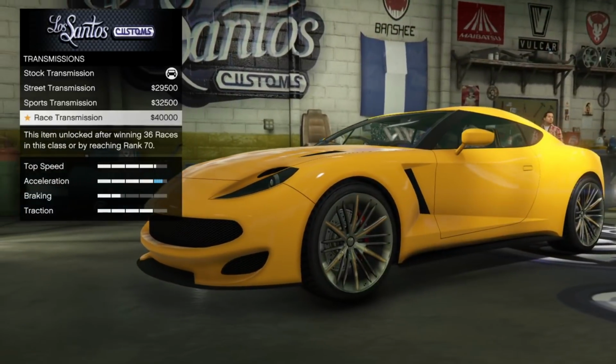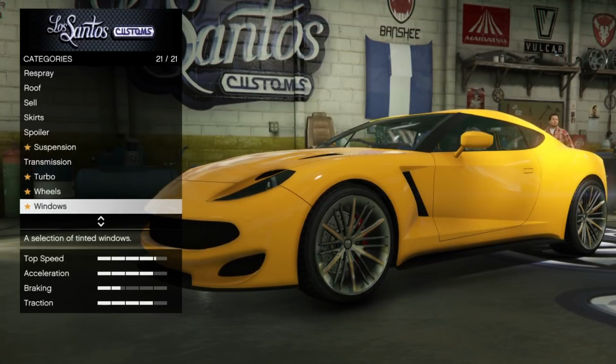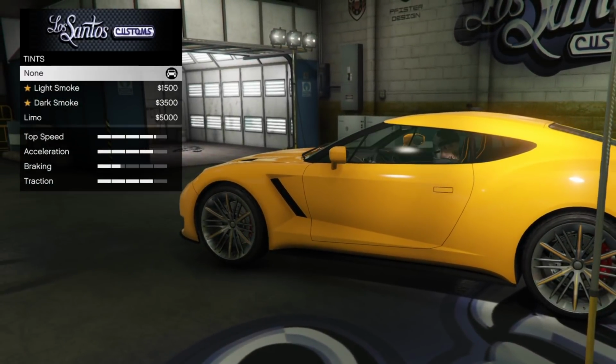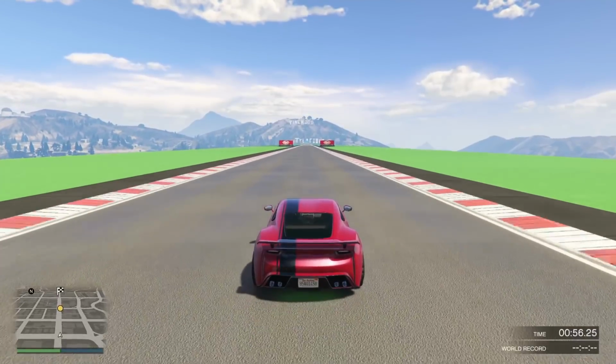Transmission upgrades, 40,000 for your transmission. Turbo upgrade, 50,000 for that. Your wheels, you guys have all seen those. You got your window tints. On some of them, you like to see what it looks like on the inside with the pinstripe.